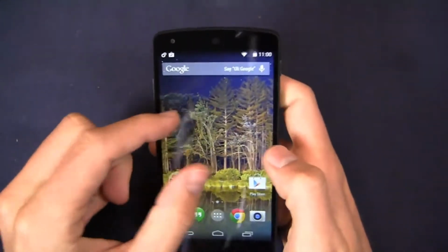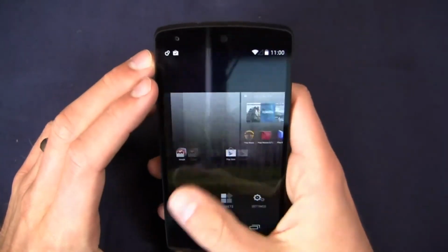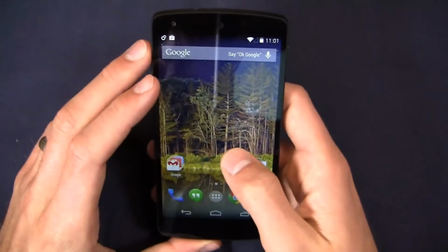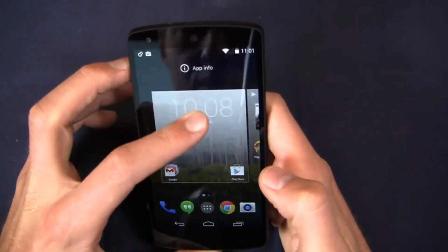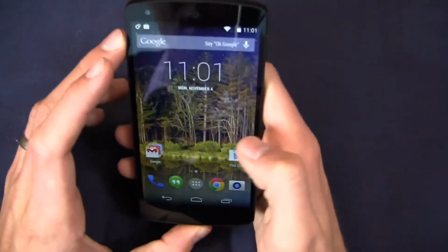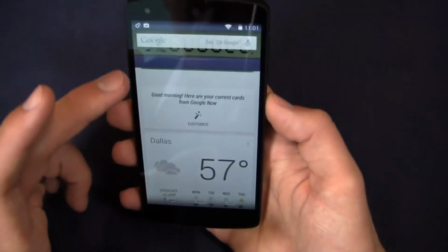So now that our software is installed, it's looking good, sitting pretty, and I should be able to add some home screens if I so desire. Actually, let's take a look at the widgets. Go in here and you can see all these different widgets I can touch. For example, clock. Let's bring that one down to the home screen. Let's see if we can get that sucker centered up a little bit. And then there is my clock, and of course, my current cards from Google Now as well.